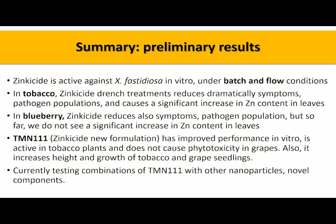So the preliminary results so far show that these two Zincicide formulations are very active in vitro under batch and flow conditions. In tobacco, we see very good control of Xylella, which is very encouraging. We see that they are taking up the zinc, killing the bacteria inside, and reducing the symptoms. Something similar we see in blueberry, but at this moment we don't see a significant increase in the zinc. So we don't know if the activity goes not only by directly killing the bacteria, but also by causing some response in the plant. We are not sure.